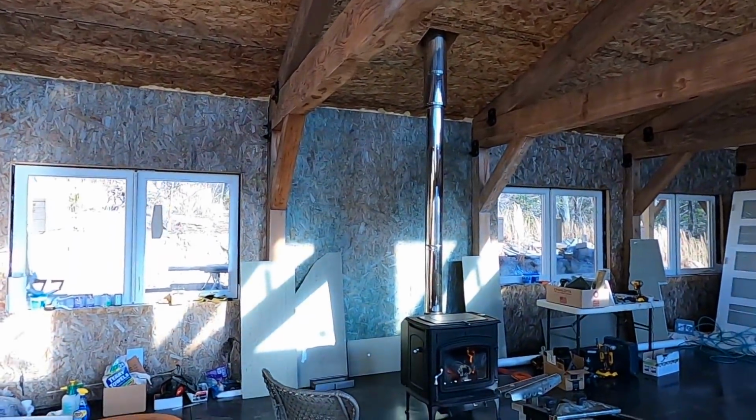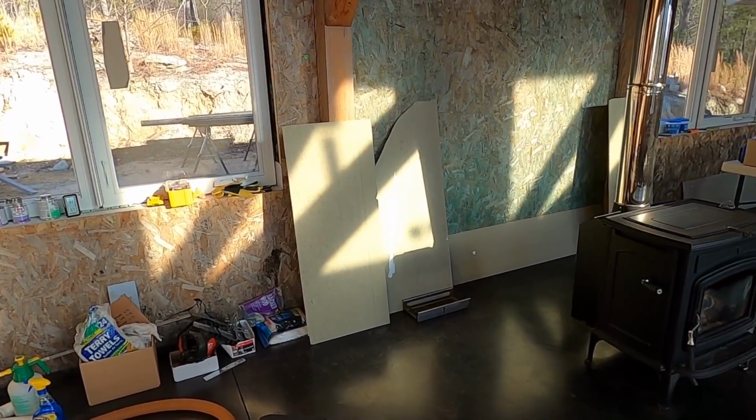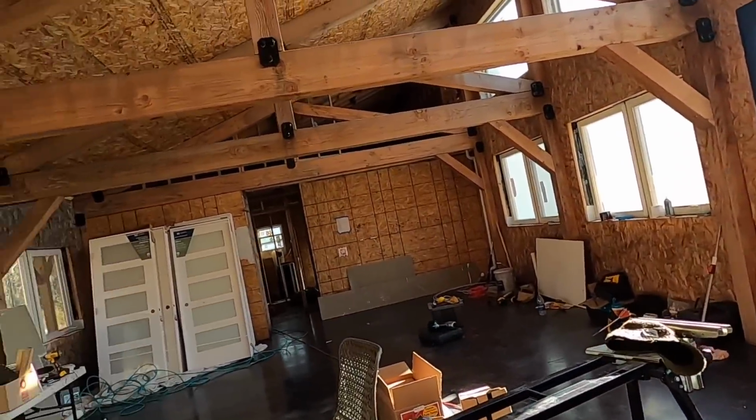Well, I brought a bunch of pieces inside because it's 67 degrees in here, and I want it to absorb a little bit of heat so it warms up. I'm gonna give it about an hour, and I'm gonna come out here and cut this field.